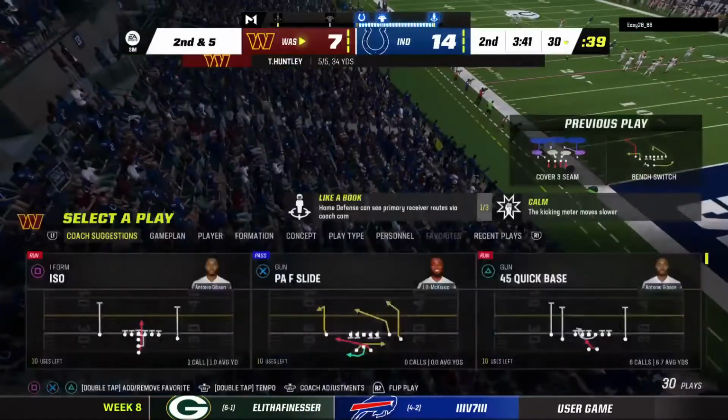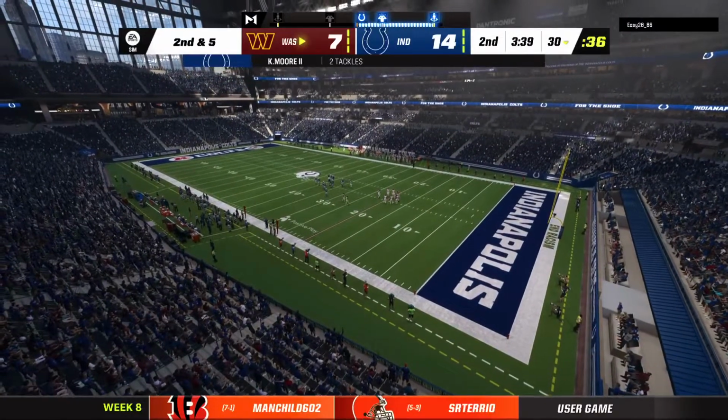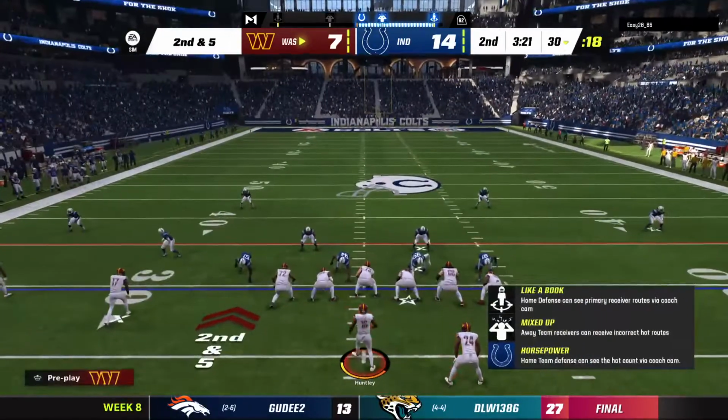Now, sometimes, if you have a game where neither side has scored, 3 punts isn't a bad thing. But when you're trying to set the pace, get up on top in a game, you've got to show better offense and find a way to put some points on the board. Ball on the 30. They'll come up with a 2nd and 5.